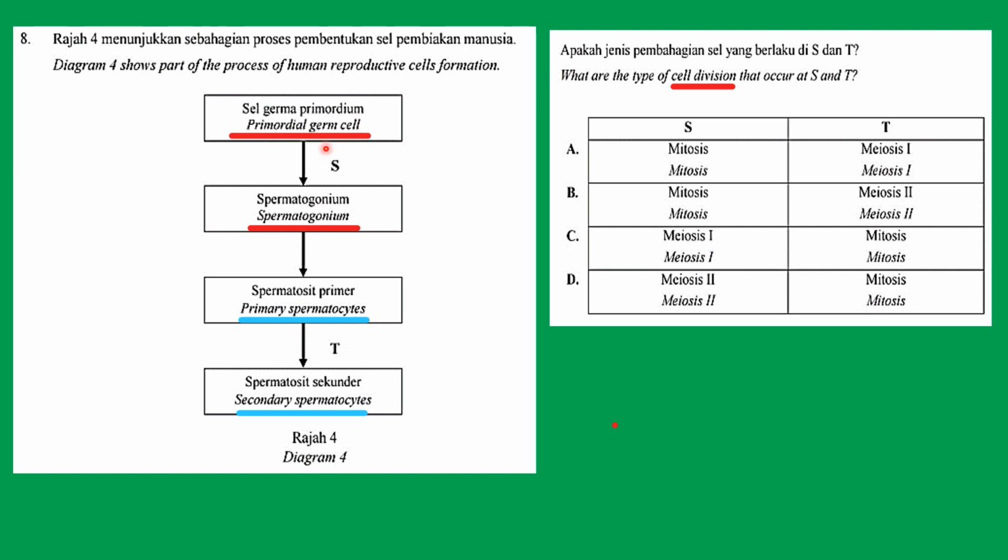Now, looking at S here, primordial germ cells actually undergo mitosis to form a lot of spermatogonia, right? So process S is mitosis. Now this is just a simple recall question, where you recall your facts from memory. This is the basic type of question, a recall question. So it's either A or B. Both have the word mitosis here, have the process mitosis.